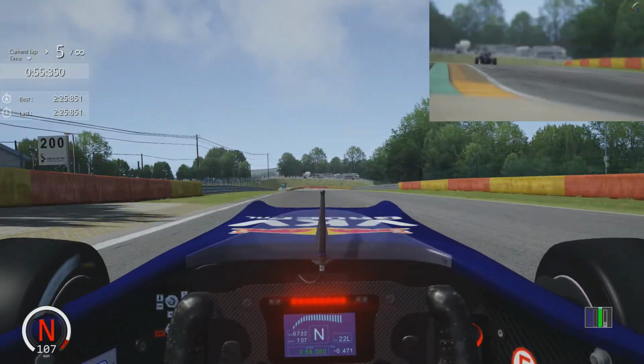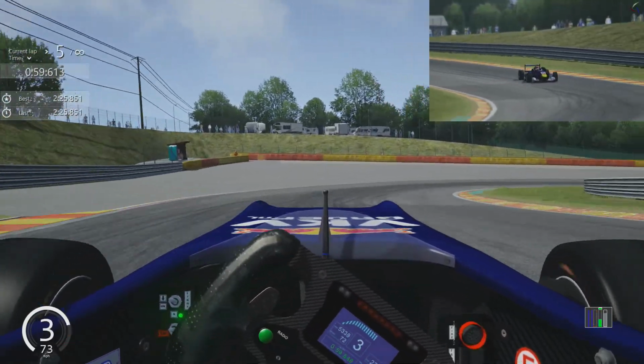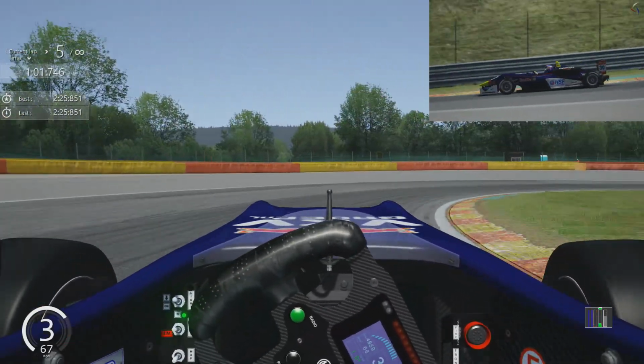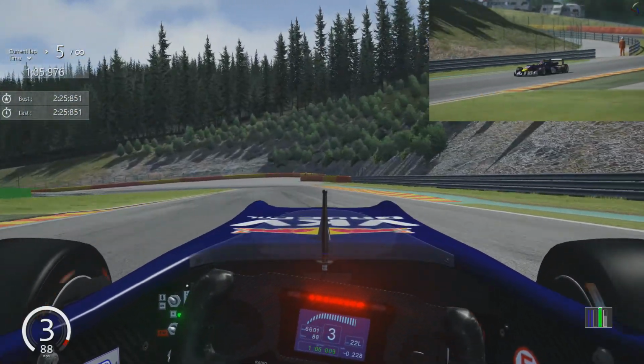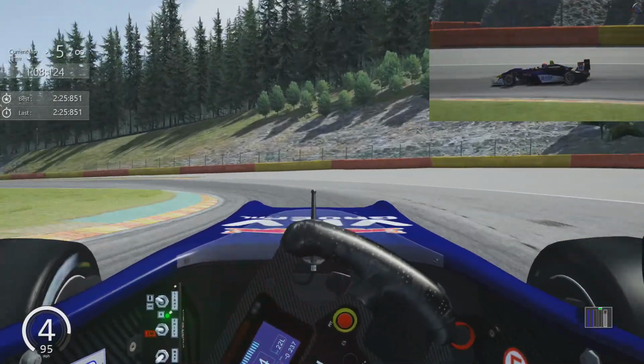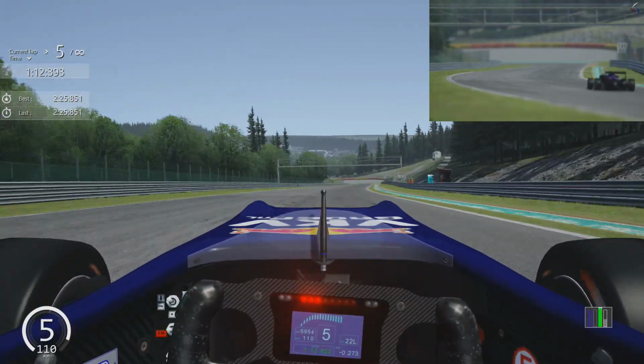The sounds. I've heard these cars in real life. They sound really, really good. I have one gripe with the sounds. Go on. I felt they were too quiet. I had to crank up the volume a bit. I know that these cars are louder than that in real life. I've been to one of the Formula series and they are pretty loud.